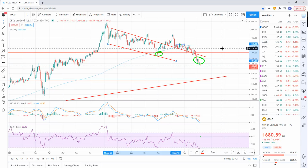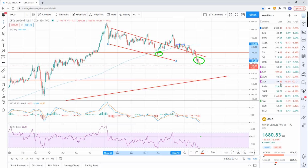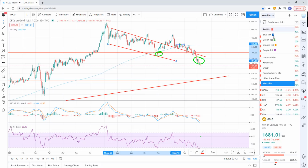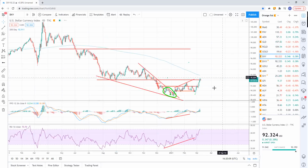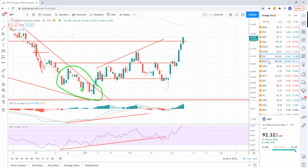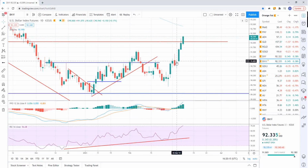The miners look a little different. Things like Barrick Gold and stuff. There are different miners that look a little more bullish, but gold bullion continues to sell off, down almost $20 today. The dollar is rallying as well. Look at the dollar. Let me see if I can find that chart. We're above 92. Here's the DXY above 92, and if you look at the futures, that's above 92 as well.